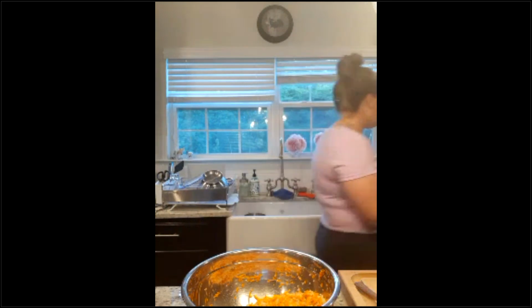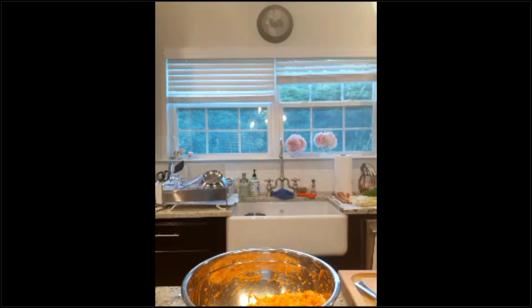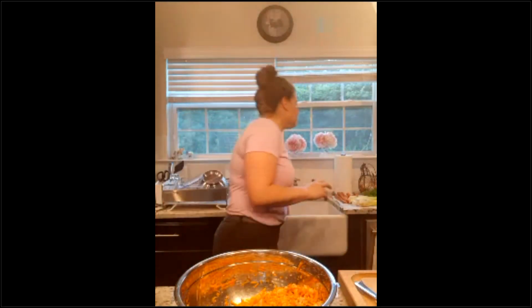This salad also lasts really well with the dressing on, so it actually gets more flavor as it sits, which is wonderful. Next, we're gonna add in a full can of chickpeas. I already drained them and just rinsed them with cold water. So we're just gonna add the full can into there.